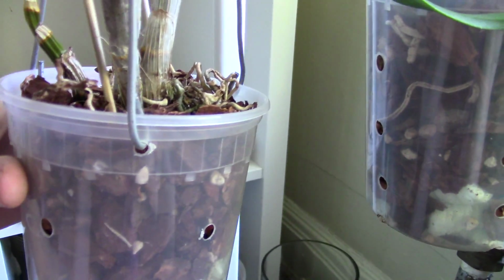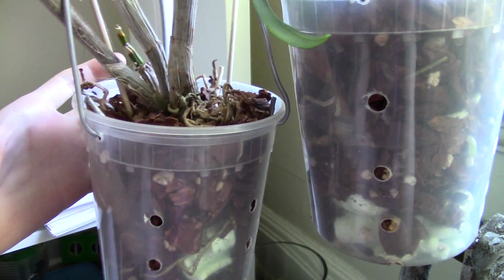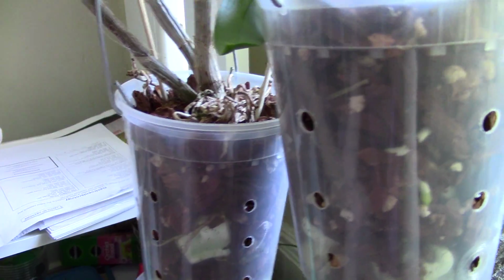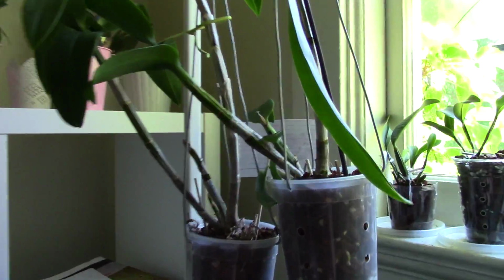I love seeing orchids that are in the same genus and the same kind growing together at the same rate. It's really nice, and it's kind of like they're having a little race to see who wins. But yeah, so those are all my orchids.